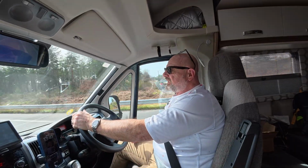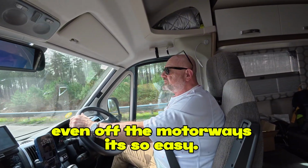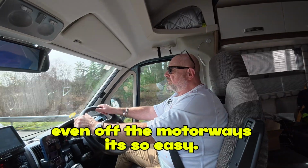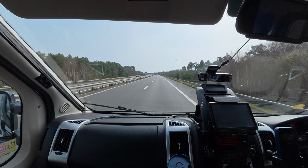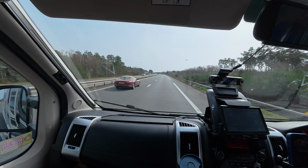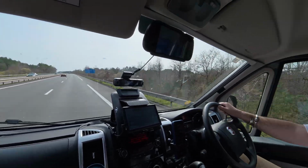But honestly, once you're on the motorways, it's so easy to drive. The roads are superb. There aren't any bumps or potholes or cracks or anything. And you can see, look, we're just going along here, and there's not a lot of traffic around at all. Albeit this is a Saturday morning, but even when we were driving yesterday, we just couldn't see a lot of traffic.